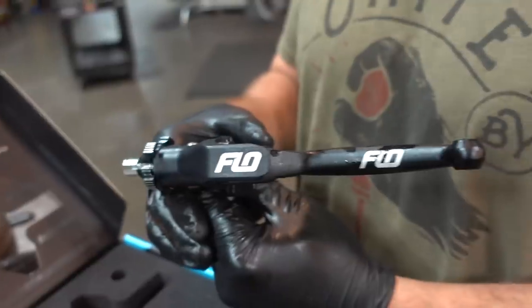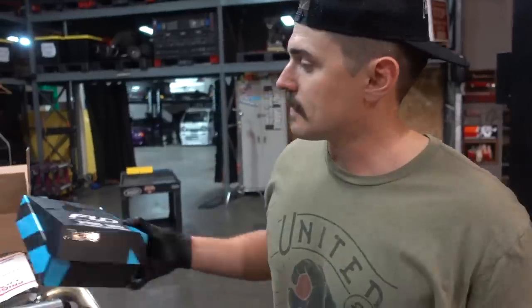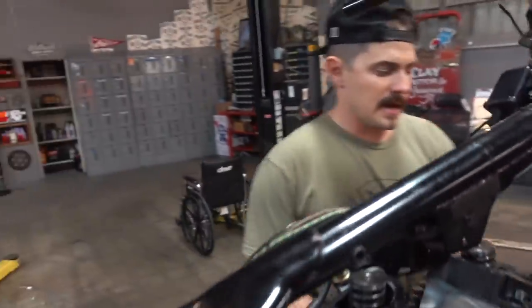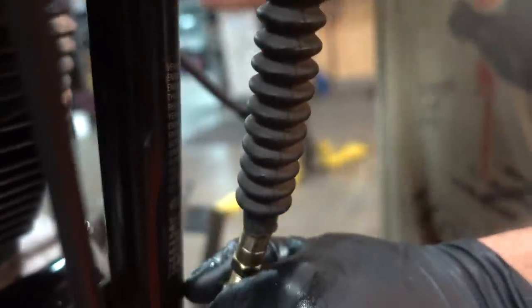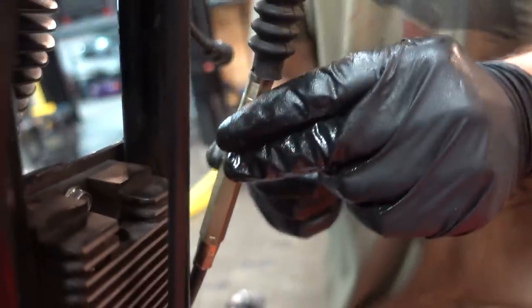Bam. Sick. Anyway, I'm gonna put that on. What are your steps? Steps, real simple. First, we're gonna loosen up this right here. So this is your adjuster nut, right? This is how you can increase or decrease tension on the actual lever here. So we're gonna basically max that out to make it as long as possible.